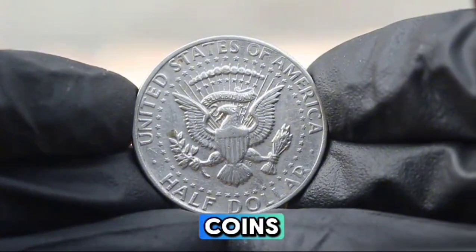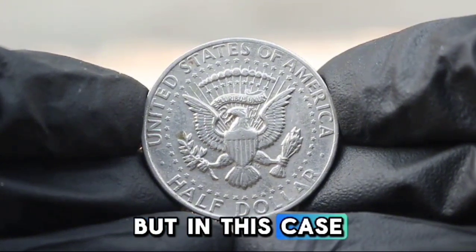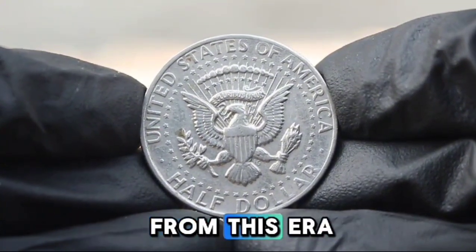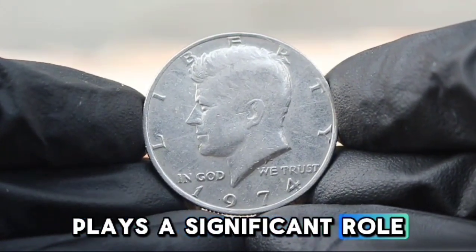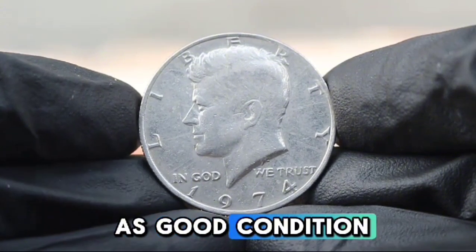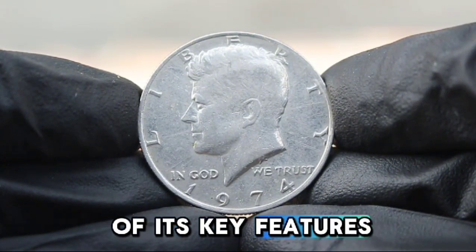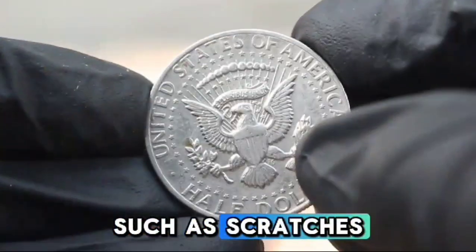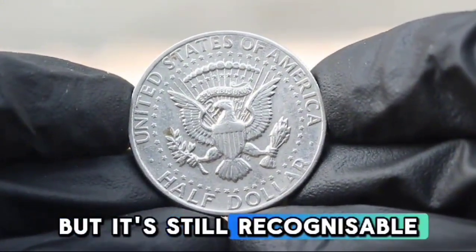For most coins, a mint mark indicates where the coin was produced, but in this case, the lack of a mint mark is actually quite typical for many Canadian coins from this era. Now, the condition of the coin plays a significant role in determining its value. This coin is graded as good condition, meaning it shows wear and tear but still retains most of its key features. In this grade, the coin will have noticeable signs of use, such as scratches, worn edges, and a lack of finer details. But it's still recognizable.